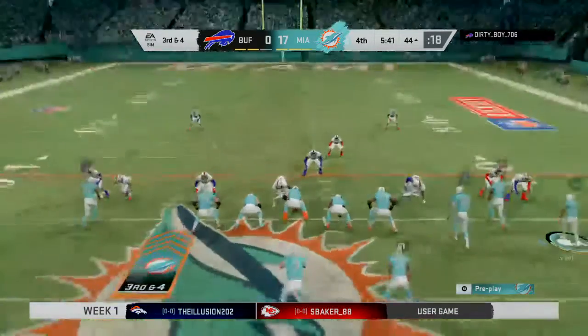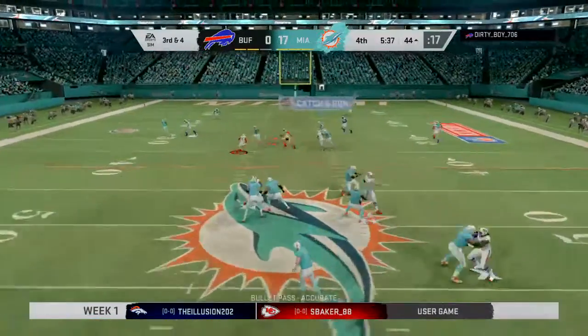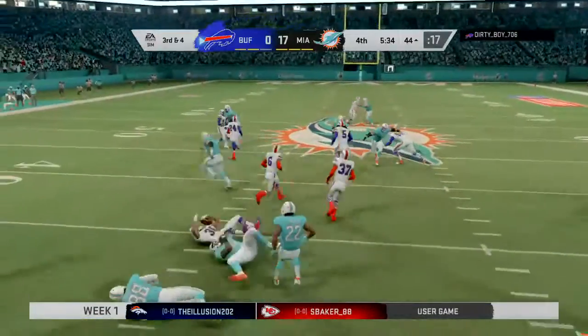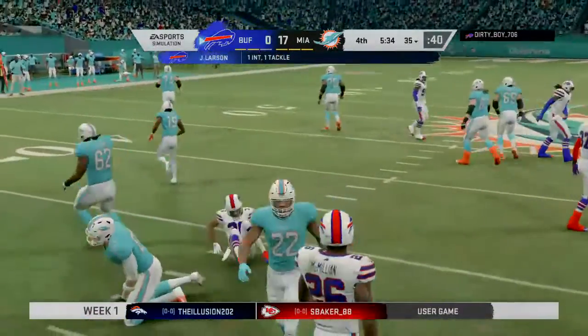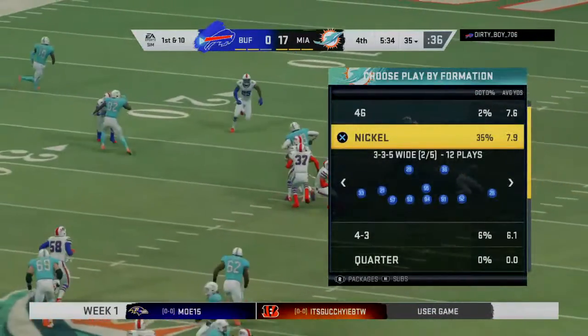Mike 6. Clear. Ready. From the gun on 3rd down. Lock, into a double team, and it's intercepted. Picked off at about the 31. And his crew will take over with a football at the 35-yard line.